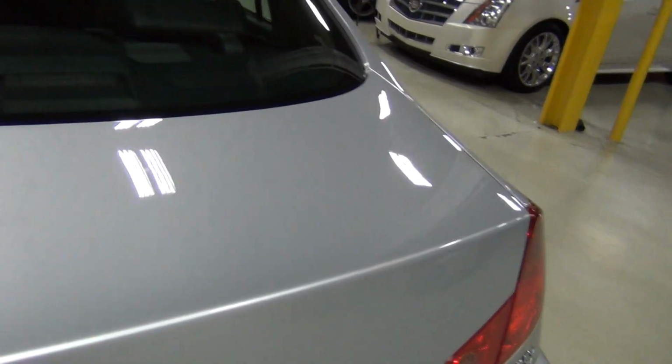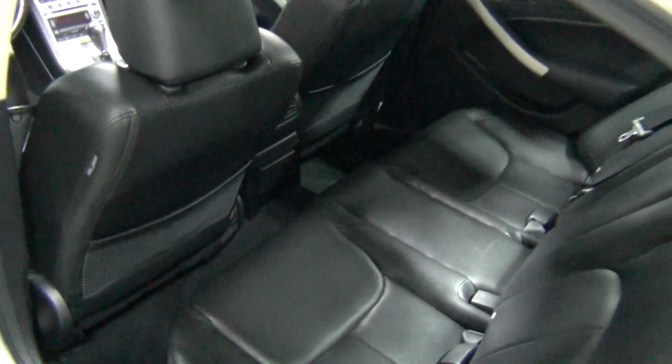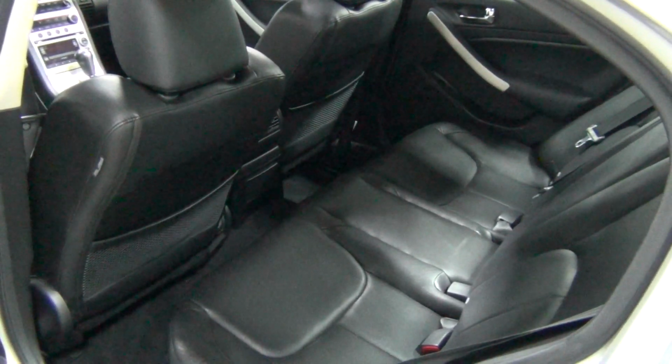And now I'll show you the rear seat. But look how great the leather looks. This vehicle has, among other things, the premium package. The premium package was originally a $3,500 option. It's got the Infiniti navigation package.